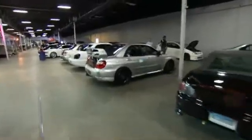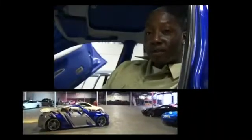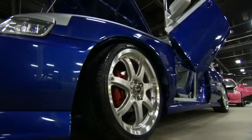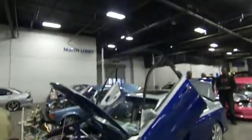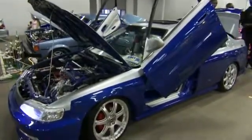Hot Import Nights may not be your typical lowrider show, but some of these guys are definitely living the low life. It's real low. You have the chassis of the car real low to the rims. You can barely fit your fingers between the tire and the fender, so yeah, it's scraping the ground. If your car is stock height when you get the car in the factory, then it's not a lowrider.